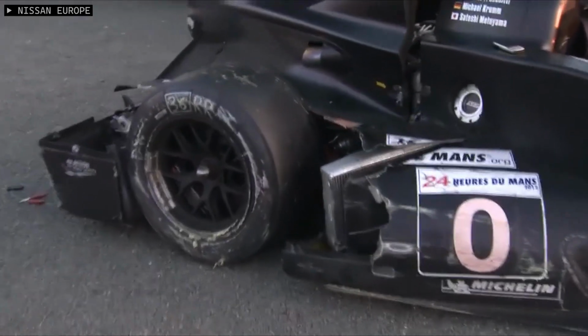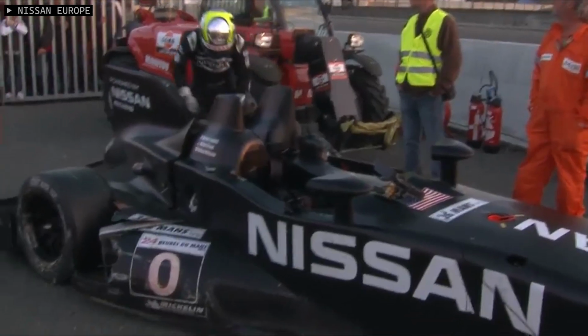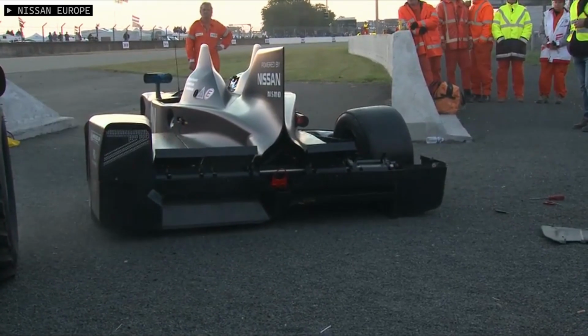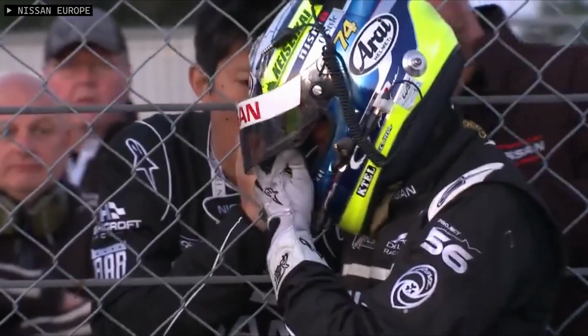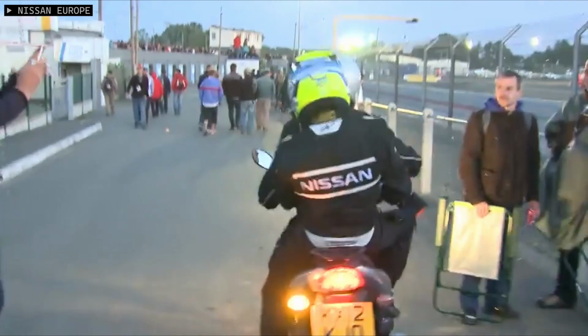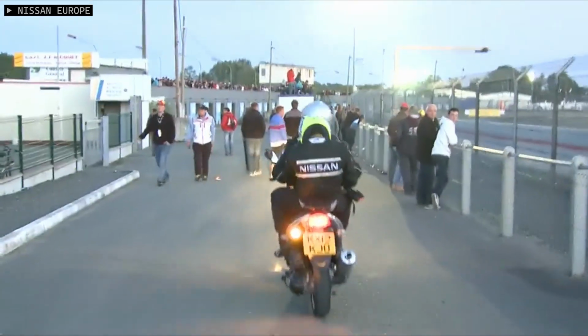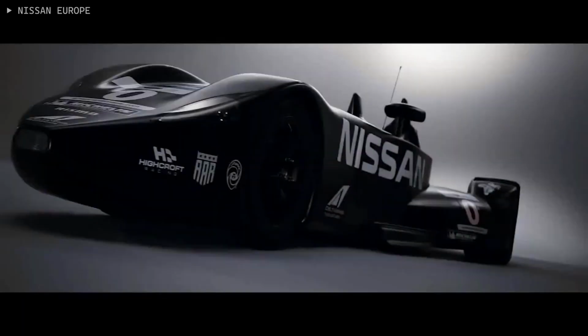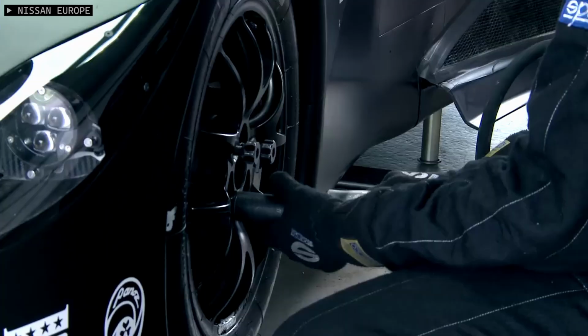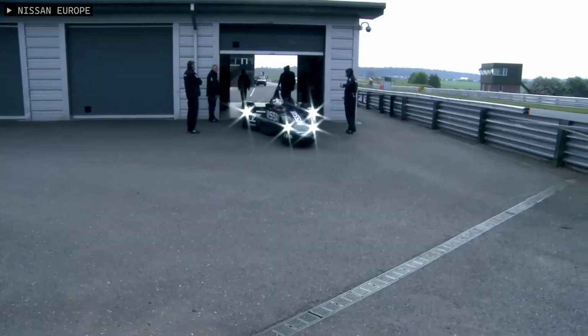The driver spent 90 gut-wrenching minutes trying to fix the car trackside, with nothing but hand tools and sheer determination. But it wasn't enough. The damage was too great. The DeltaWing was out. For many, this could have been the end of the road, but the story only gets weirder from here. After repairing the DeltaWing's crumpled parts and shaking off the Le Mans disappointment, the rebuilt car was entered into the 10-hour endurance race at Road Atlanta in the US.